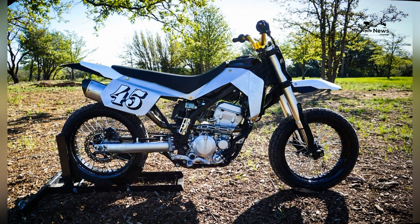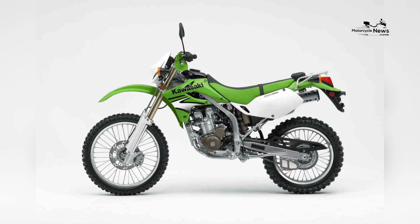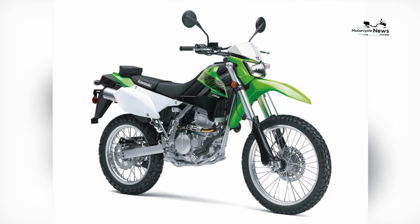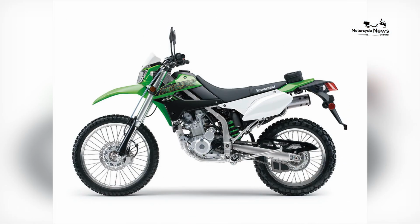Safety features and learning confidence. Safety remains a top priority for beginner riders, and the KLX250S often comes equipped with features like handguards, skid plates, and an upright riding posture that enhance safety and rider confidence. These features instill trust in novice riders as they learn to master the art of dual-sport riding.